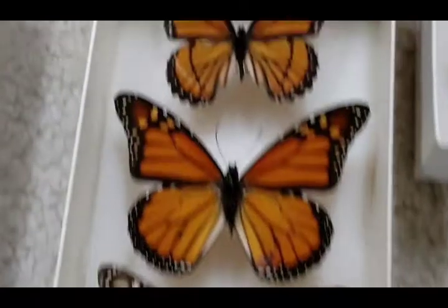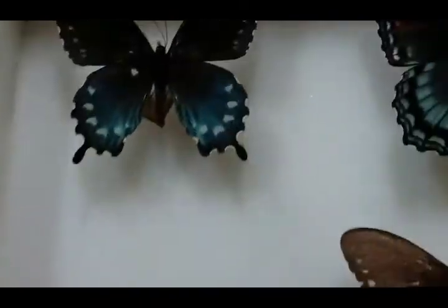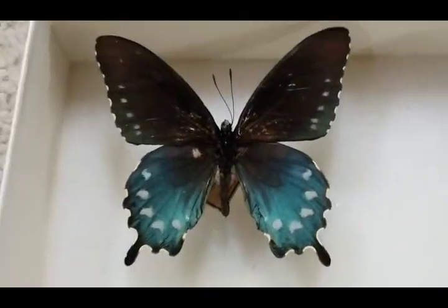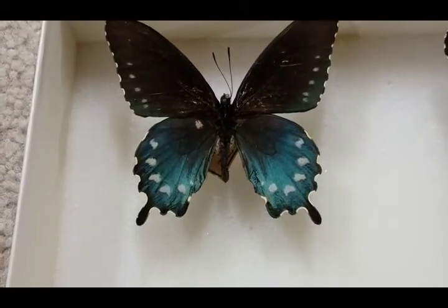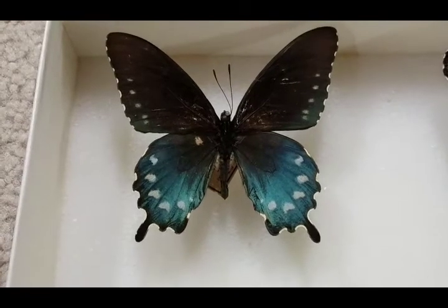Let's talk about right here in Pennsylvania, right here in the United States. Check it out, man. We've got a pipevine swallowtail. This is a toxic butterfly. It would make birds sick. It feeds on Dutchman's pipe.